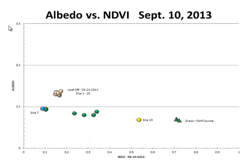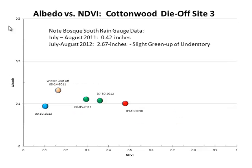The site that we're going to look at here is site 7, which is a site in die-off. When we compare that to 2013, you can see that site 10, which is a nice cottonwood site, still has a high reflectance. All the sites have decreased in reflectance, and then you have approximately 6 sites here that are at or below the leaf-off sites. Looking at site number 3, which is right in the center of the cottonwood die-off, you can see here.